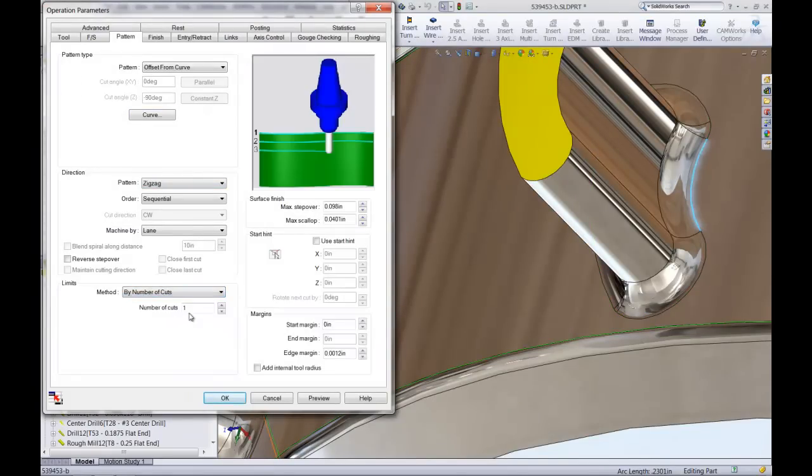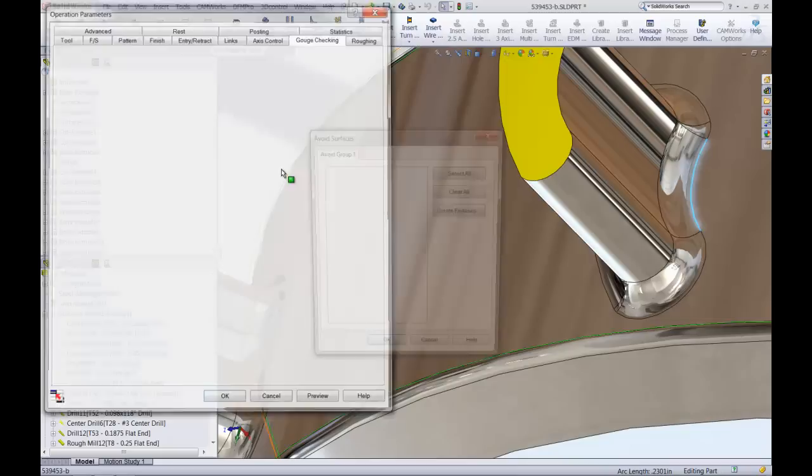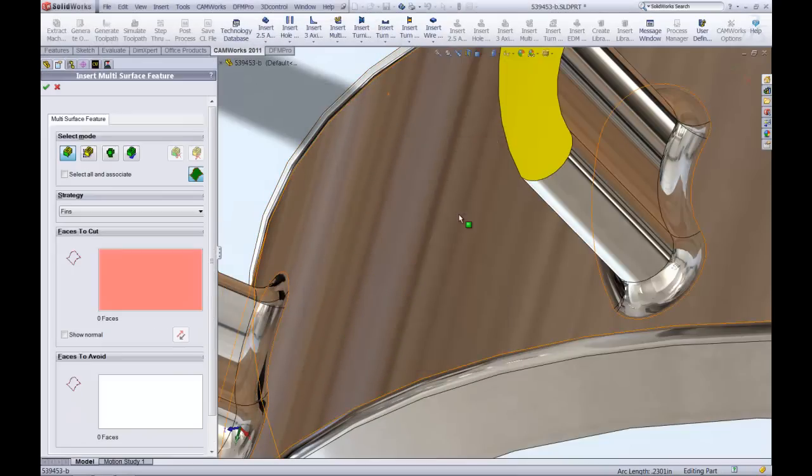I'm going to say I want one cut, and I'm going to do a collision detection. I'm going to apply that against, let's do the shank, non-cutting, and the flute. And I'm going to tilt tool away, and let's give it 25 degrees. And we can verify this in the actual true machine simulator with the kinematics. I don't want to check against the feature surface, but other surfaces. And what are those other surfaces? Well, let's go ahead and just create them.